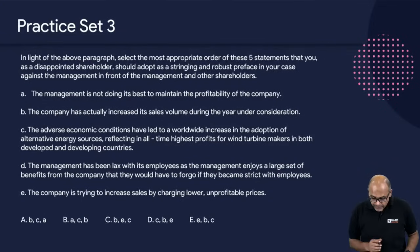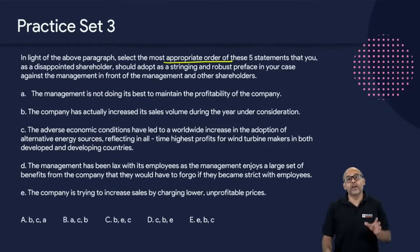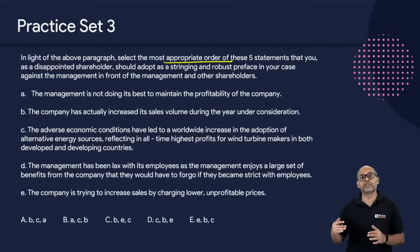You have to look at it. Build a robust preface in your case against the management, in front of the management and their shareholders. Choose the most appropriate order. It's not descending or ascending. What is the logical sequence that you will present? So it's not which is more important or which is less important. There is a sequence which makes logical sense.